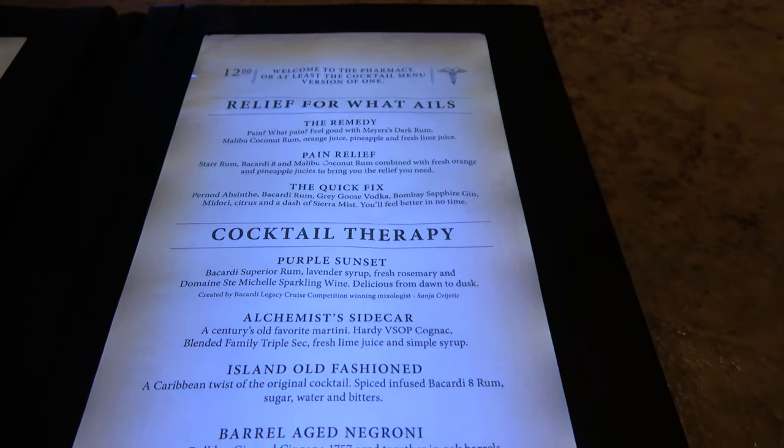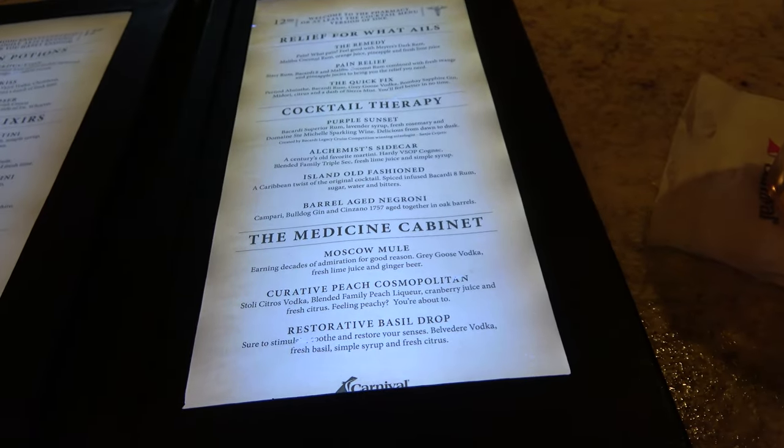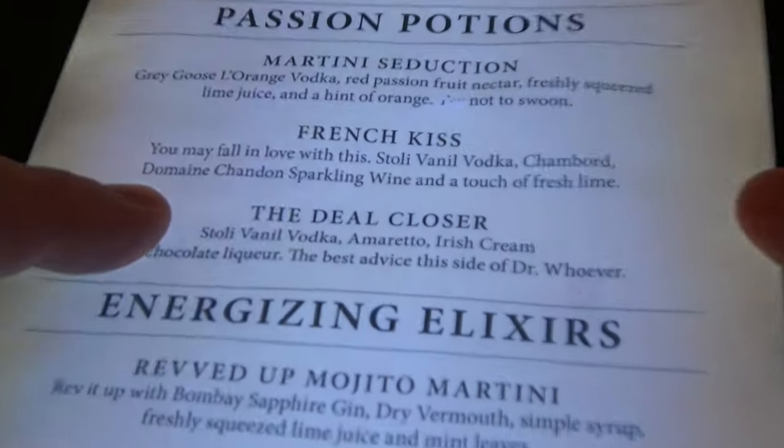Molly, what are you drinking right now? I'm drinking the cucumber sunrise. Ah, the one that's over here. I like that one. I like the youthful and bold Berrettini quite a bit. Where's my after-dinner drink? Oh, up there. Deal closer. I like the French kiss.